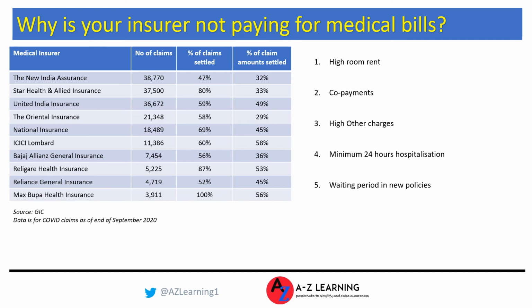Then there are other waiting periods. For example, if you have a pre-existing disease, most insurance plans won't claim for pre-existing diseases in the first 2 to 4 years of the plan. So you need to again keep in mind that if your medical treatment is as a result of a pre-existing disease, you need to make sure that your policy has been in force for at least 2 years before you claim that amount. Otherwise, it will not be allowed.